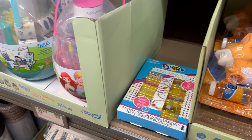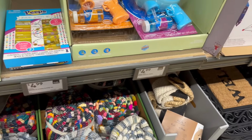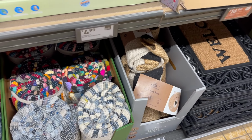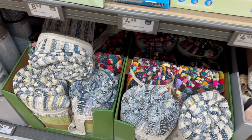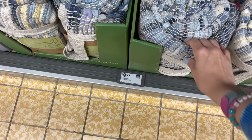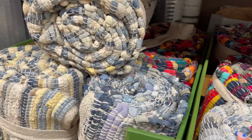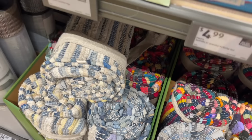They have the Play-Doh still, bubbles, teeth activities, pre-made eggs. Nothing new though. All of these rugs have been here for a while as well. Although this one might be new. The bigger shindy rug. It's 48 by 66 inches and they have a number of colorways still. I think the other ones were smaller than that.